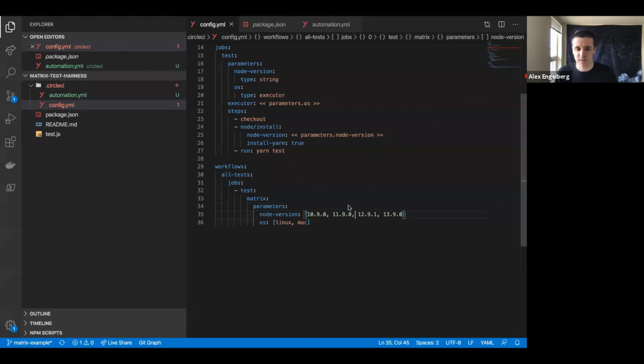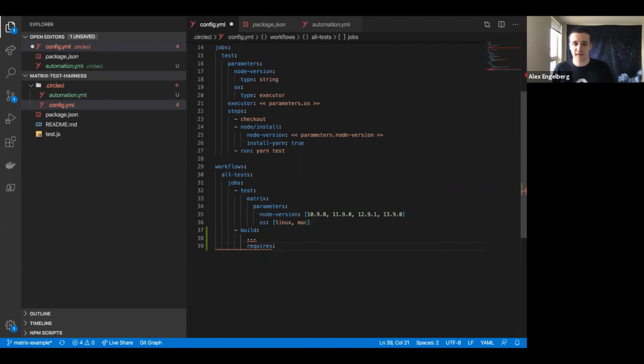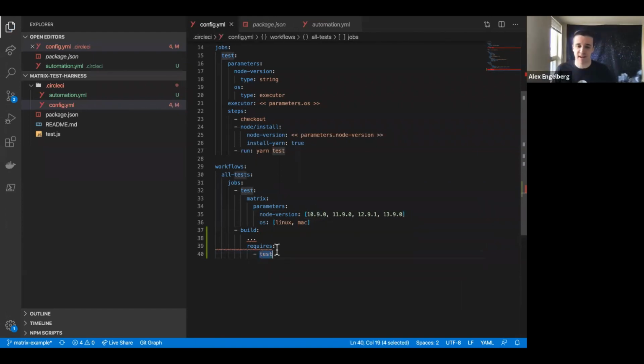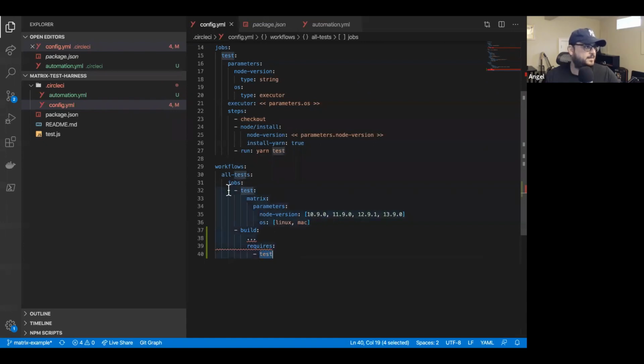And then one way you could do that here is, you can say I have a build job that does some stuff, and then it depends on test. And this is a special feature we needed to add to make this work, but you can say test, and that implicitly means all of these test jobs. That'll add the arrows in the workflow diagram for all these cases.